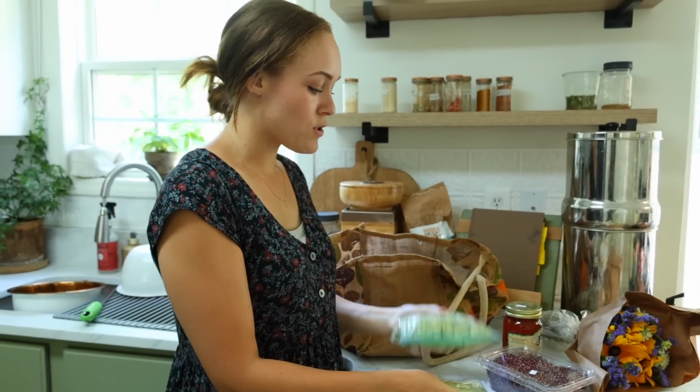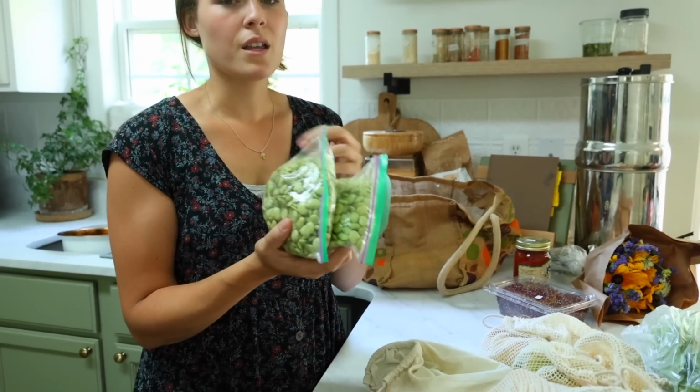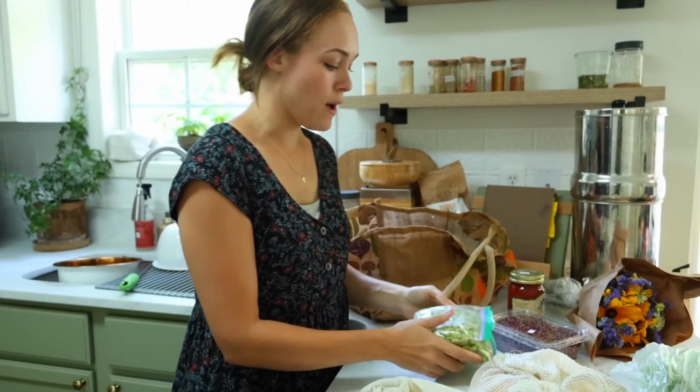And then another pantry item, I don't know if this is pantry or produce, but I picked up some of these butter beans. And these are basically like lima beans. You can slow cook them. I like to do it sometimes with bacon or ham and butter or oil and just cook them down, and they're really rich and delicious. So I picked up 2 bags of those that I can pop in the freezer.